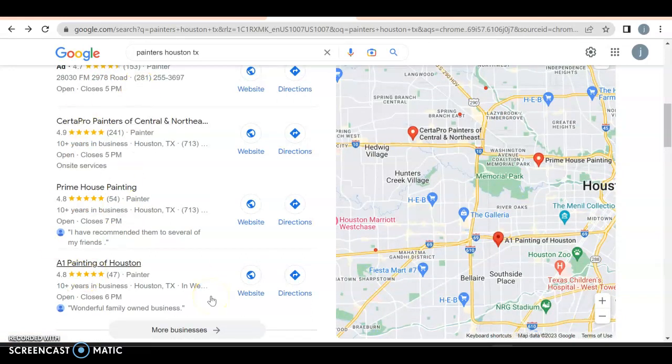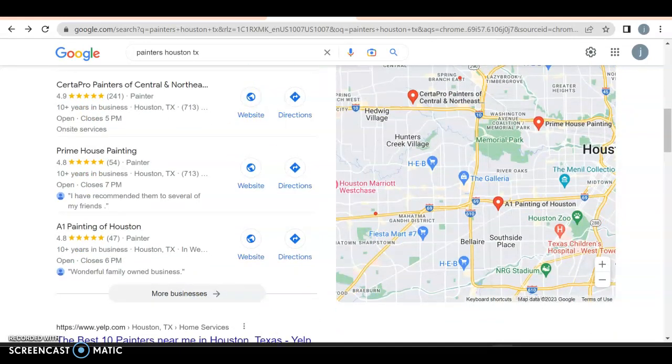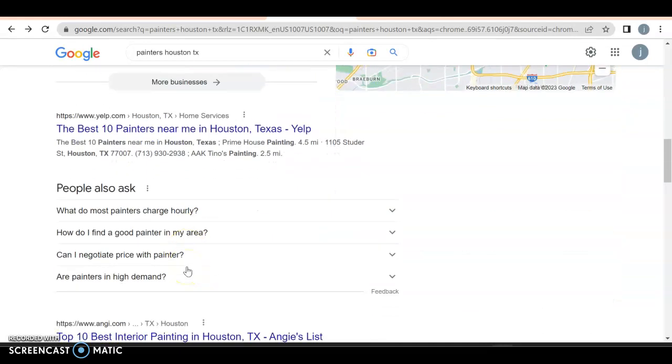Now, a GMB, by the way, is your Google My Business profile, Google Map Pack, whatever you want to call it. But you definitely want to be in here. About 30-40% of all people will click on one of these 3 guys. So it's definitely important to be in there. But after that, you got your organic search. And as long as you got a website, this is where you want to be.